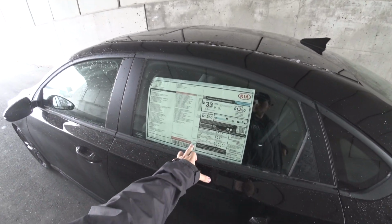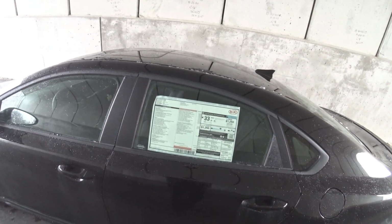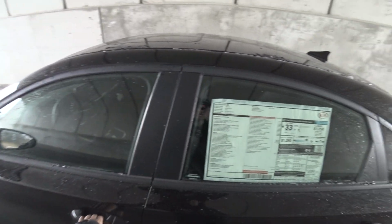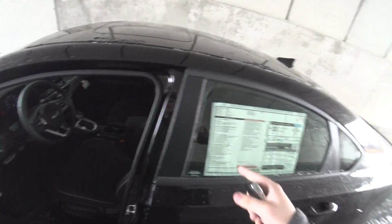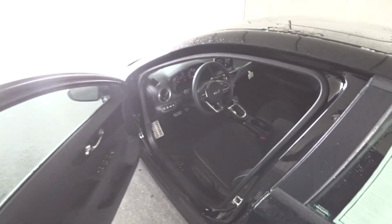The total price of this one comes to $23,445. So you might be thinking, what comes with the GT line? The GT line features sports cloth leatherette seats, embroidered very nicely with GT line.